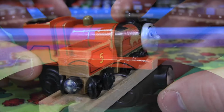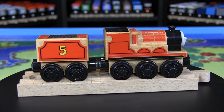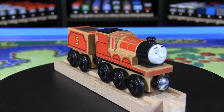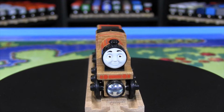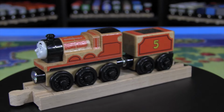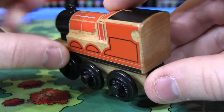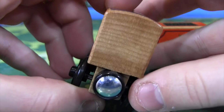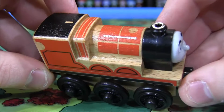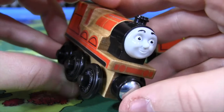And now we come to everybody's favorite pariah in the history of Thomas Wooden Railway, the Wood era, and I'll just let the pictures do the talking. Admittedly, this version of James is not as butchered as some of the longer tender engines like Gordon or Hero, but the exposed wood does no favors to the color palette. James used to have a vibrant, eye-catching design, and now the reds and browns are duking it out over real estate, and it's so hard to watch.